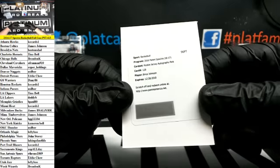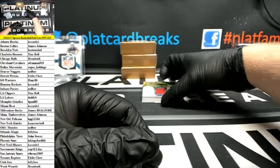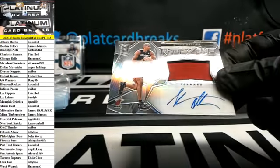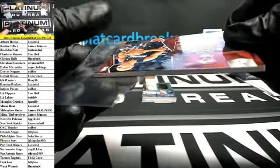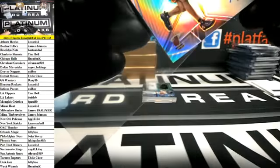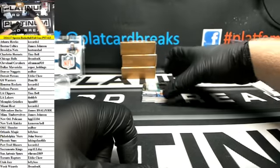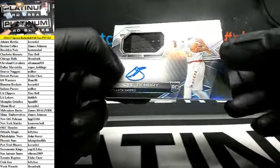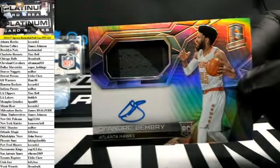Redemption, rookie jersey auto pink, Bryce Johnson, Clippers. In the zone, Shane Battier for the Heat. Jersey auto, numbered to 149. DeAndre Bembry, rookie jersey auto for the Hawks, number 300.